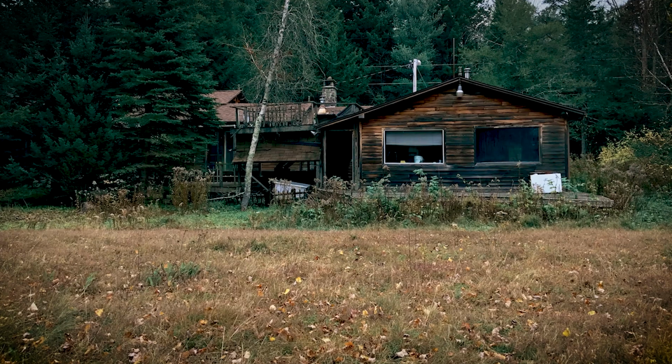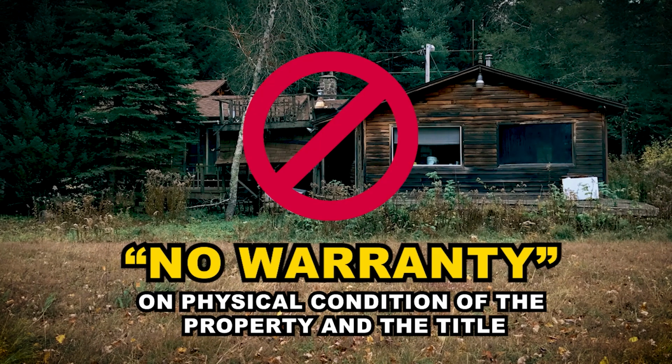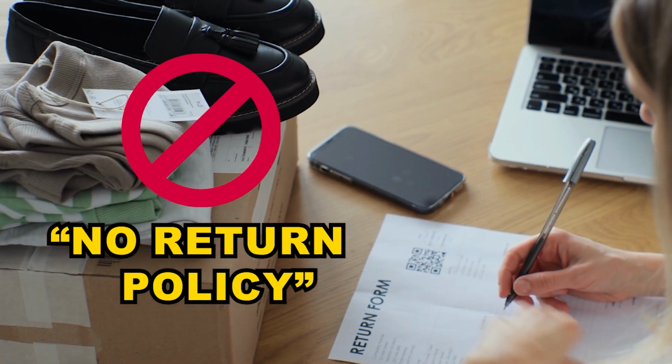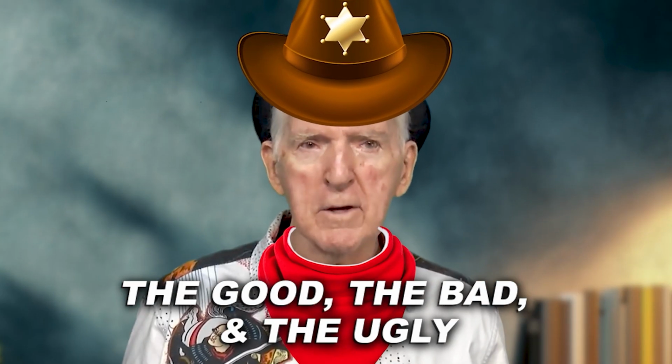Another major rule for all auctions is caveat emptor. This means buyer beware. This means the local county government is auctioning the property as is. The local county provides no warranty or opinion regarding the physical condition of the real estate or the title. Once the property is purchased, it's not like a dress shirt you buy from Amazon. You cannot return it because you don't have the color you like or it doesn't look good. Any faults with the property are your problem once you purchase. You buy the property as is. What you see is what you get: the good, the bad, and the ugly.